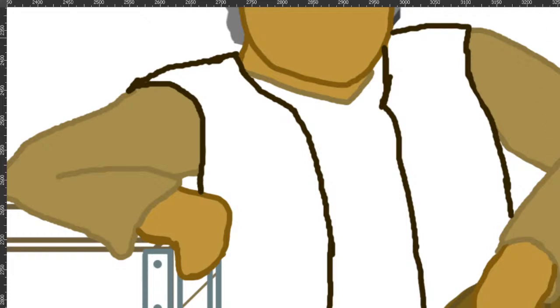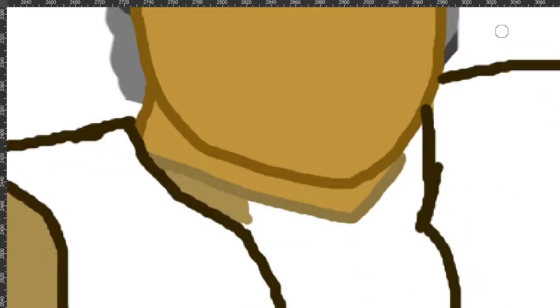What layer is that? I forgot to name the layer. Oh crap, I accidentally put a lot of the shirt layer underneath the skin layer. Oh well. Shirt color. It's a little bit smaller for here. Oh. And yeah. I think that's that. This should probably be up. Not that high.